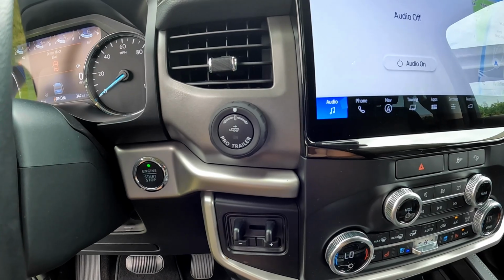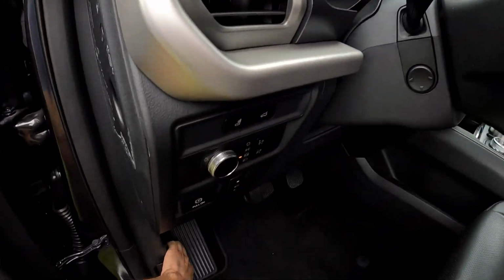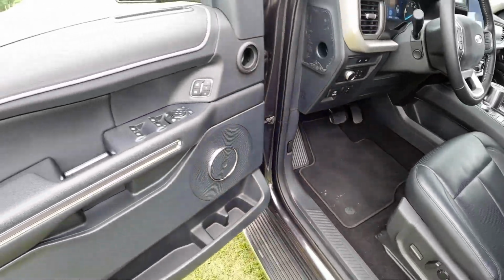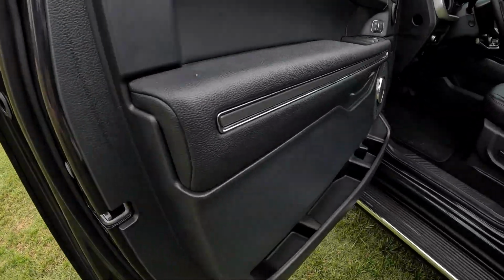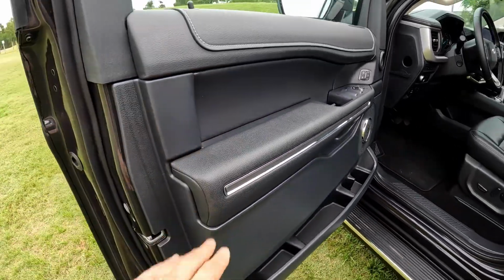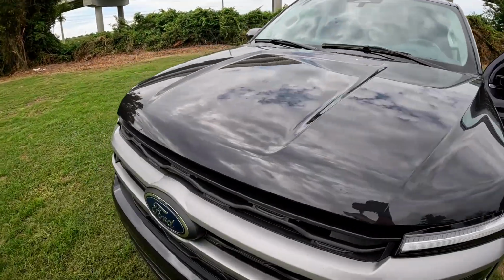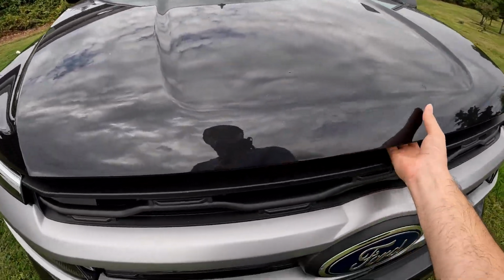It also has a Pro Trailer Backup Assist system, which I've never used because I can actually back up a trailer. But if you can't, you might want to get this because it could probably save you and your wife from saying some very terrible things to each other at the boat ramp. I also like this little trim built into the door panel. I think that looks pretty good, and it just keeps it from looking cheap. It gives you just enough dress up to make this thing look pretty good, I think.